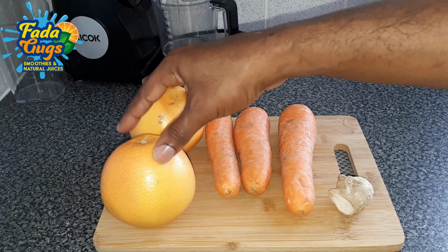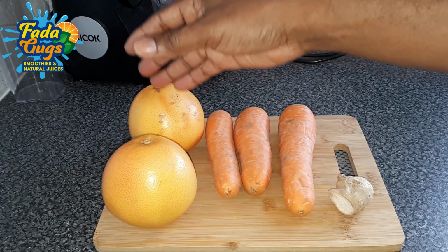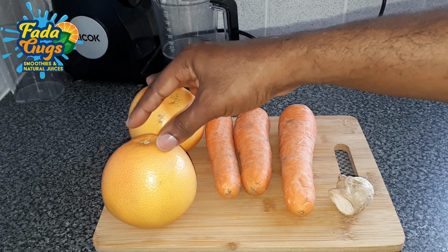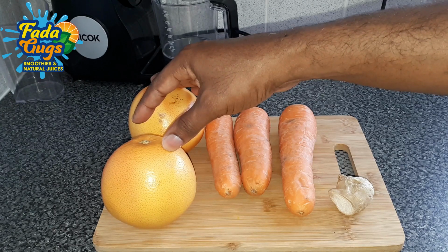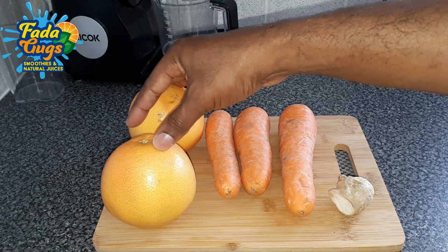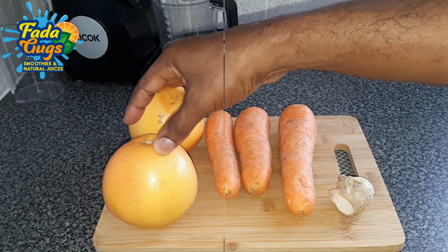It may promote appetite control. It has been shown to help with weight loss. The grapefruit may prevent insulin resistance. Eating the grapefruit may also improve our heart health. It is high in antioxidants. It may reduce the risk of kidney stones. And the grapefruit is very hydrating. But one of the most important things about the grapefruit is that it is easy to add to our diet.